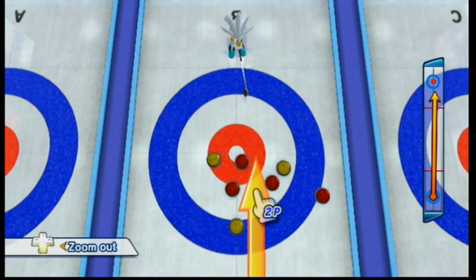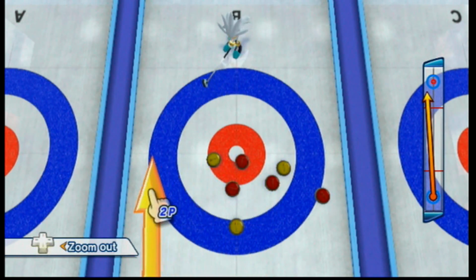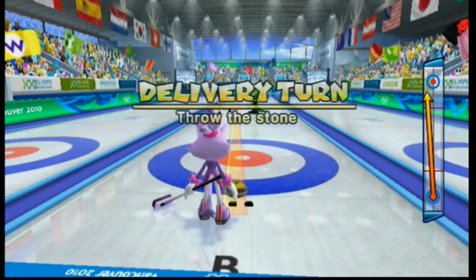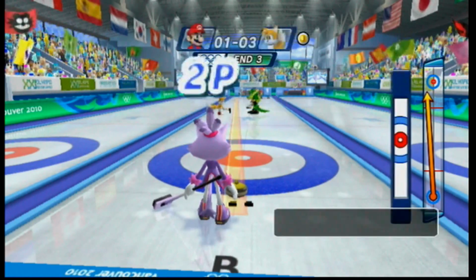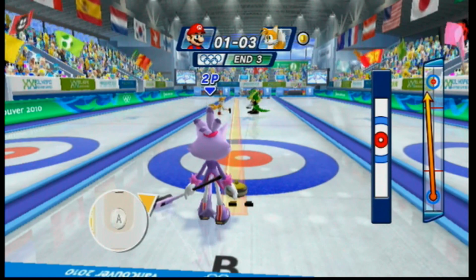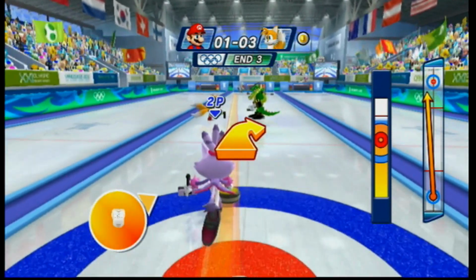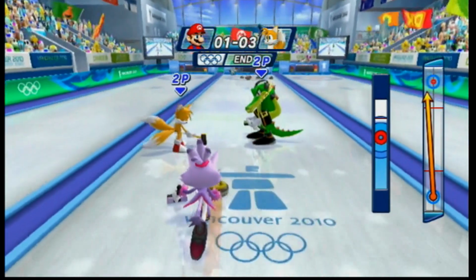Now it's up to Team Tails. What do they do here? They're going to have to ricochet a shot off a couple of stones, maybe to have a shot at stealing points this end. Are they going to go all the way on the outside? They're going to go all the way out on the left side. I'm not sure that's wise. Blaze ready to throw. Last stone of the third end here.